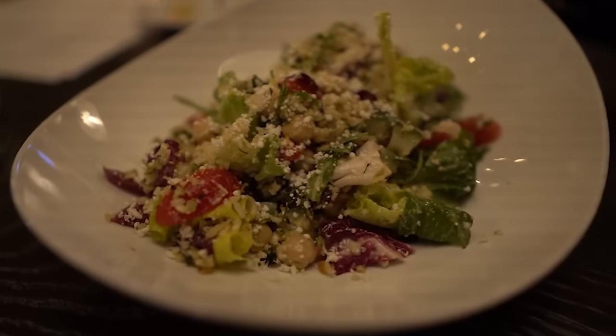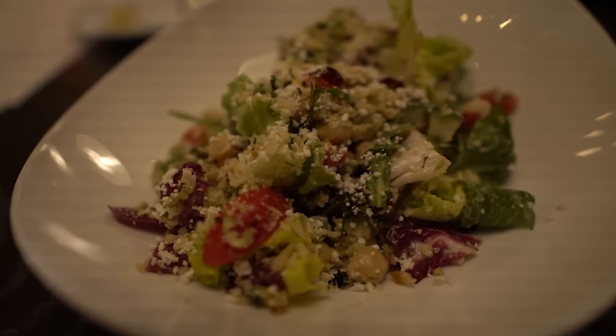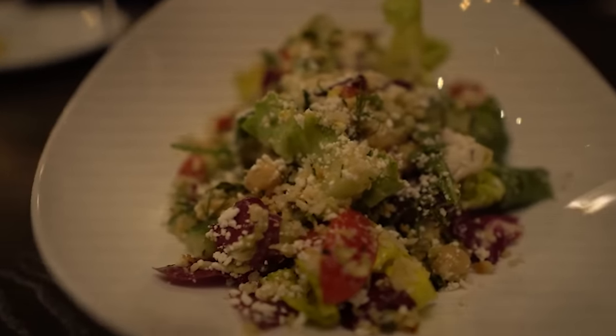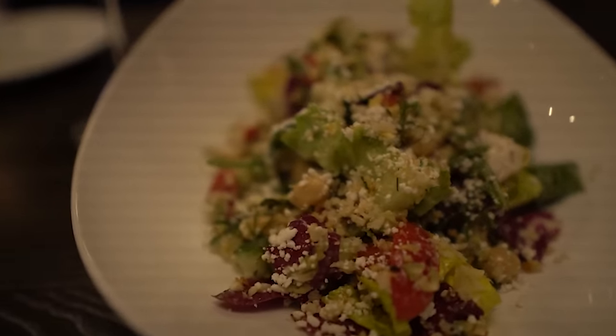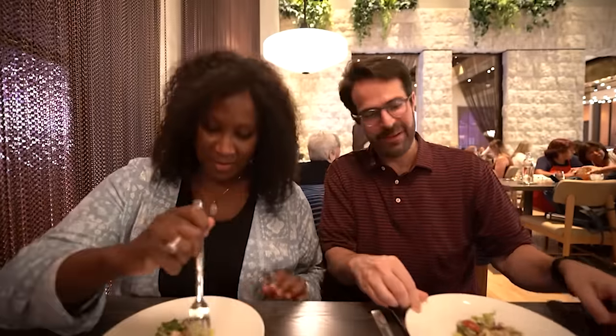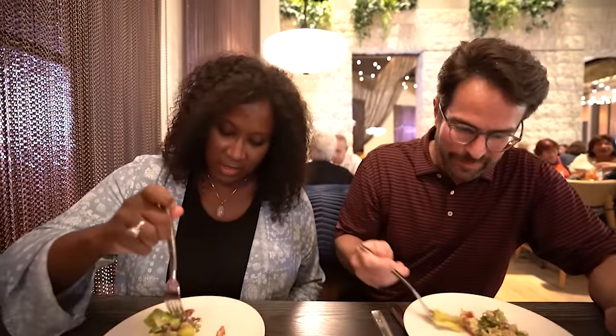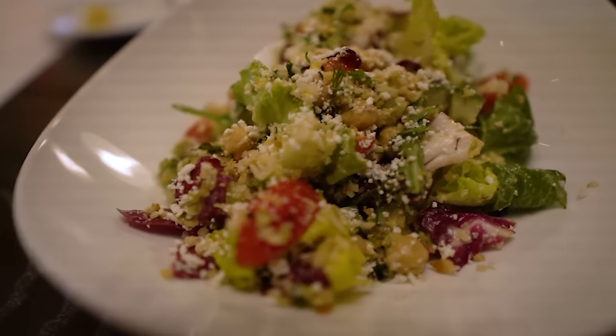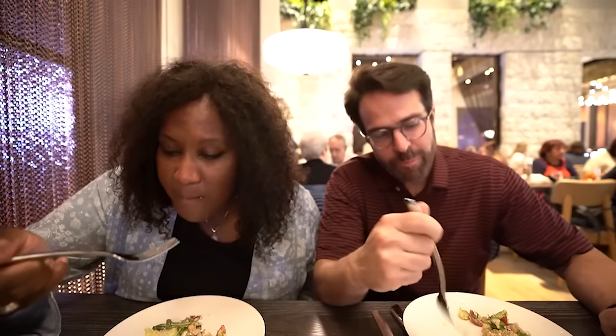The Amalfi chopped salad. Ooh, love chopped salad. Yeah, we love chopped salad. It looks very good as well. We're excited to jump into it. Some lemon vinaigrette it comes with. Ready to dive in. Let's do it. Oh, look at that. Oh, nice. Red leaf lettuce. Chickpeas in there. Got it.